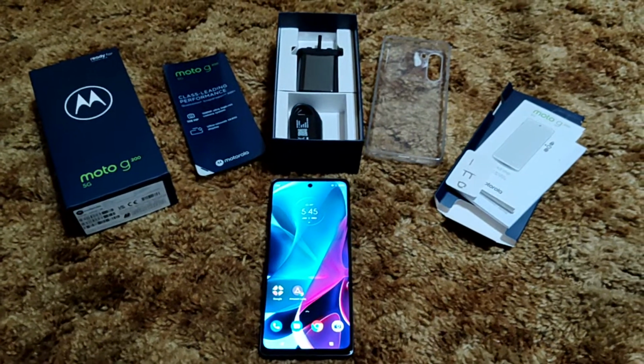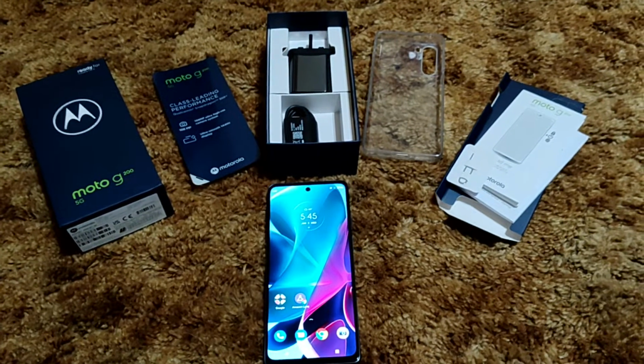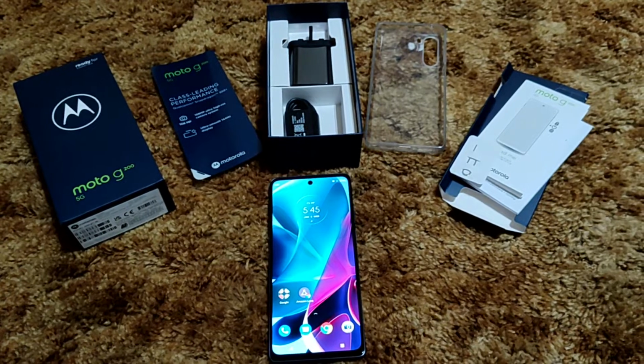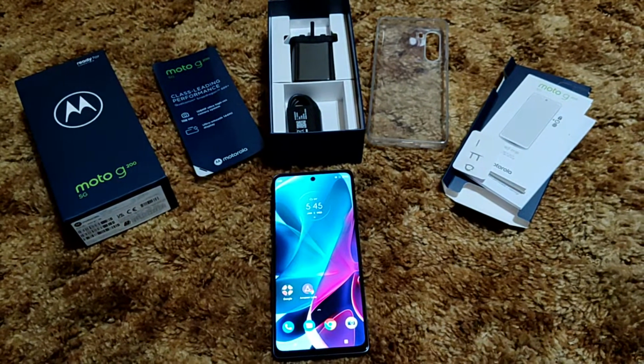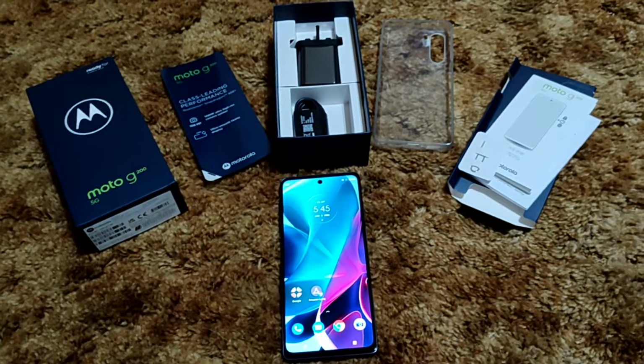And this is basically a continuation of my Motorola extravaganza. Sorry it took me so long to bring this one here. This is the Moto G200. I actually had this phone a couple weeks before the Edge X30.